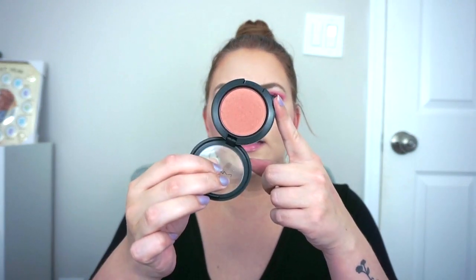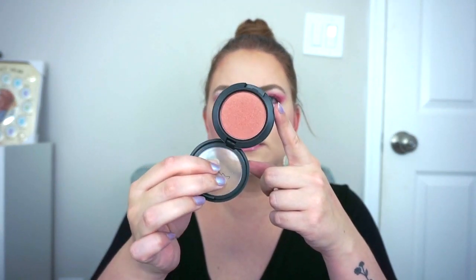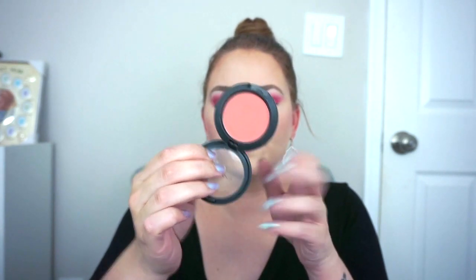And then I have two individual MAC blushes. This one is Peach Twist. And I wish I would have just gotten this one in the pan form, I think, because it looks really beautiful. And then MAC Peaches, and this one is like a sheer blush.